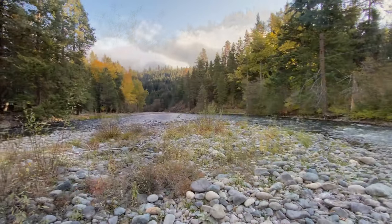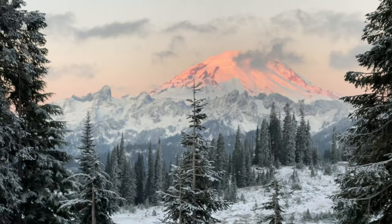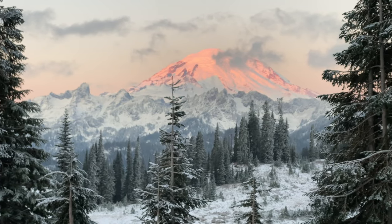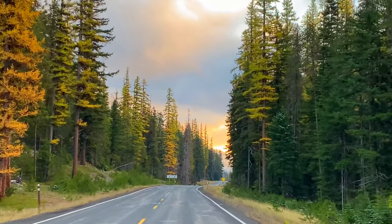Hey guys, thanks for tuning in. Well, I wanted to get back up to the Cascades just to fish these freestone rivers for Westslope Cutthroat and Rainbow before they close it down for the season. Only got about 1 week left. Was that an amazing sunrise at Mount Rainier this morning? Holy smokes. And the larch, I love the yellow contrast against the evergreen. It's just such a beautiful drive anywhere in the Cascade Mountains.